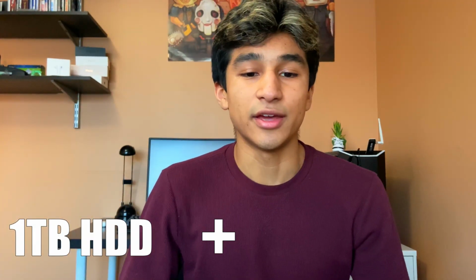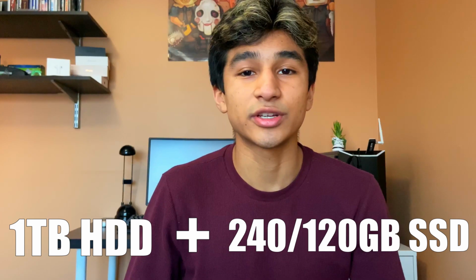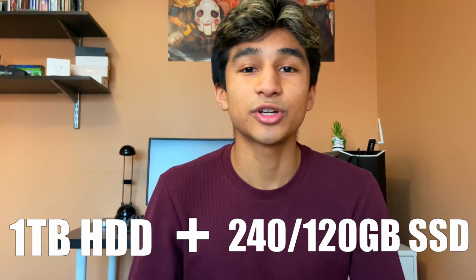Or if you're going to pick both, you can also do that and cut down on your storage in the SSD. Say 1 terabyte of your hard drive, and then 240 or 120 gigabytes of an SSD, and then that'll even out your costs. Either way, whatever you go with out of these options that I just mentioned, they should leave you at $500 or a little bit under.